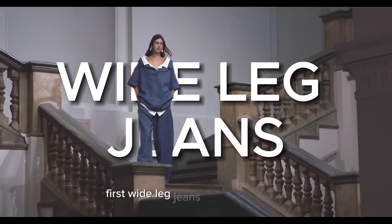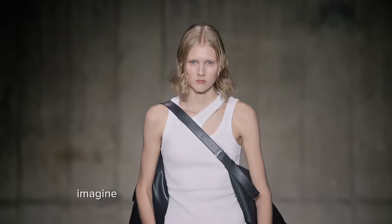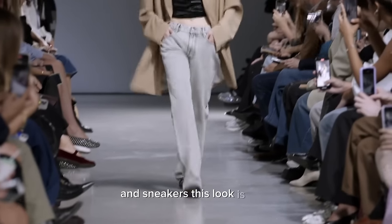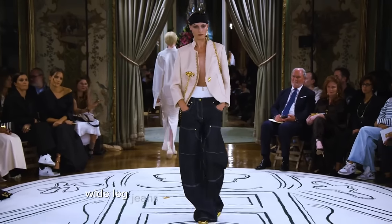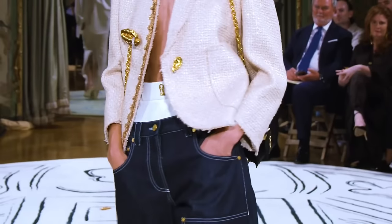First, wide leg jeans are very popular. They are comfortable and stylish. Imagine wearing wide leg jeans with a tight top and sneakers. This look is easy, fashionable, and perfect for 2024. Wide leg jeans are good for many occasions and fit all body types.